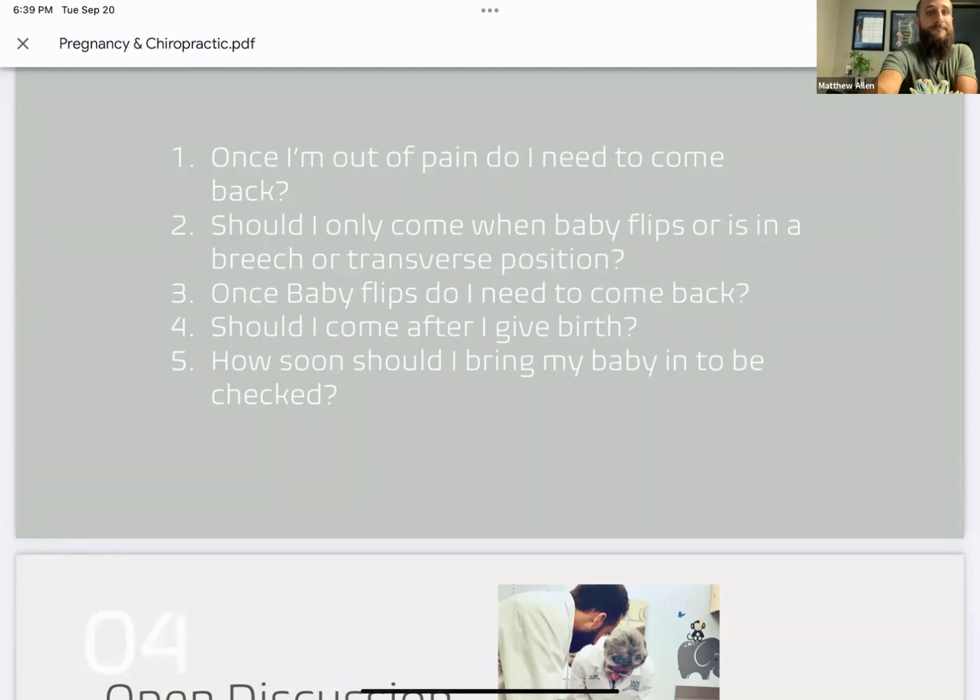Moms, you've got to realize after birth, your body just got stretched quite a bit, right? You opened quite a bit. You opened this portal to birth this baby. And so what I would say is slow down. If you can slow down postpartum, slow down.